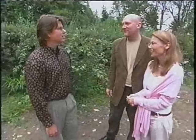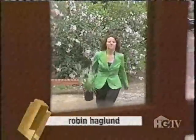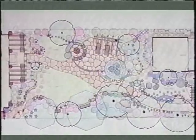You've got an amazing eye for color and design. I mean, everything just blew us away. Robin Hagland is last. Robin's design complements the Howe's craftsman home while adding some distinctive new details.